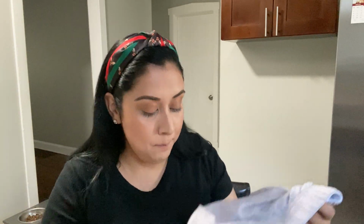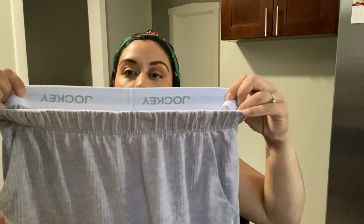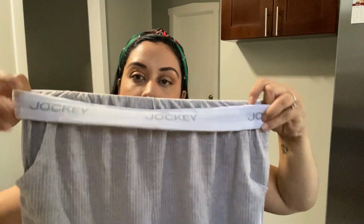And then the next thing is I bought these, like I said, I bought some pajamas, and I also had these in there. These I do recommend. I wore them the day that I left the hospital. I don't know if they have them anymore, because I tried looking for them again at Target and I couldn't find them. So it's these, and these are the brand Jockey, and I like that you can fold the inside, so like this.